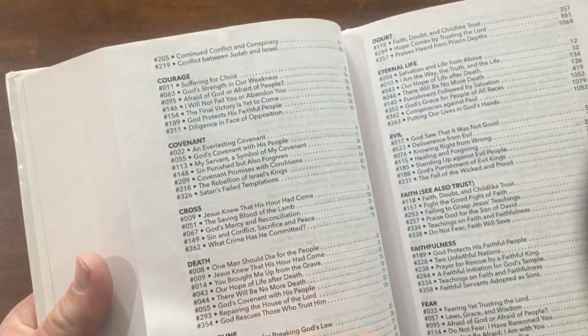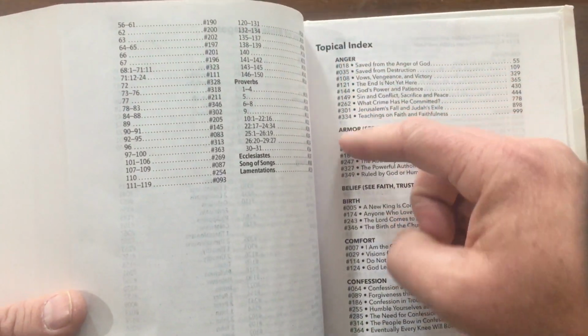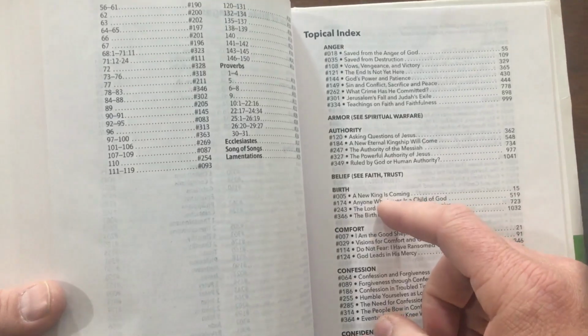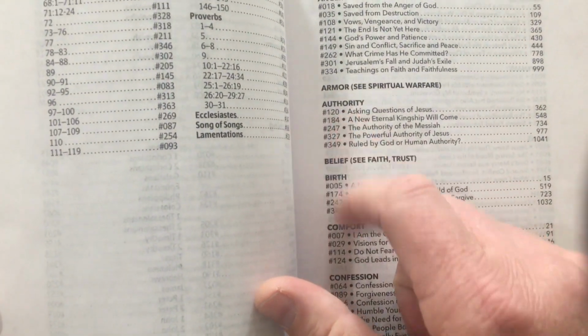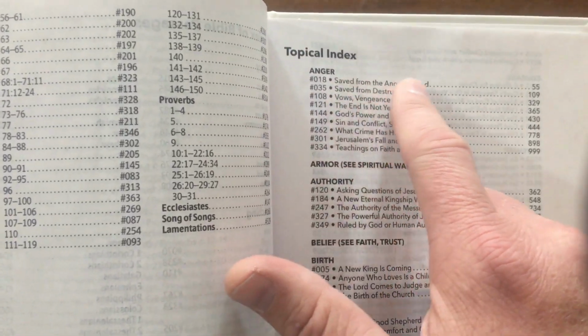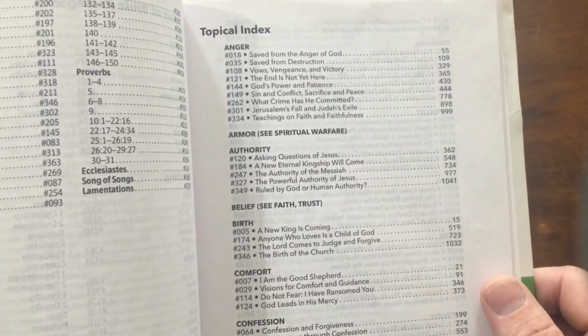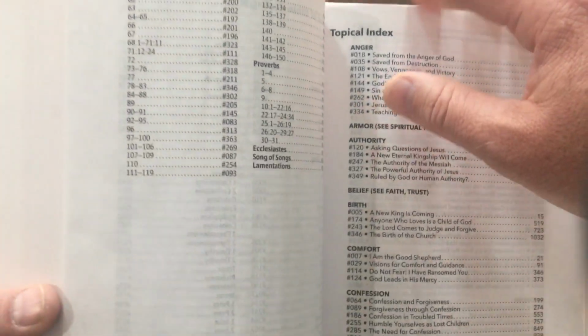So if you want to read through the Bible topically, I don't know if every single reading falls into a topic, but let's say you want to read a couple days on authority or on anger. It'll give you the reference, the day number, and the page. And so that's super handy.